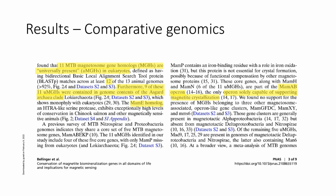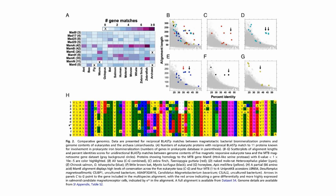So all three domains are included right here. And then they went a little further and compared genes that are shared between eukaryotes. If you look at figure 2a here, you'll see this purple-bluish figure. The darker purple it is, the more genes were shared between eukaryotes, and the X's indicate that no genes were shared. If you look at the numbers to the left of this picture in 2a, you can see the actual number of genes that were shared.